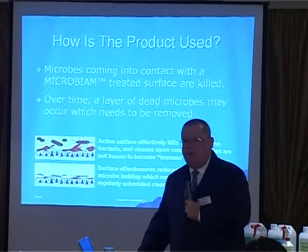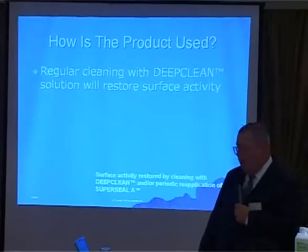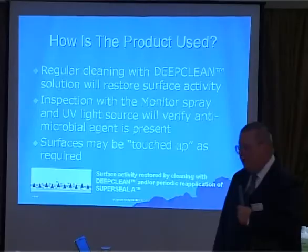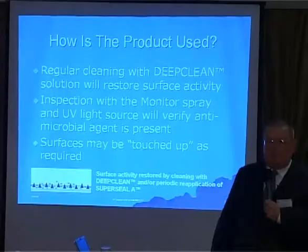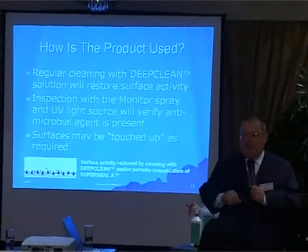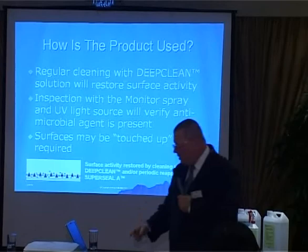We do have to keep removing, though, this layer of dead microbes to keep the product effective. Regular cleaning with deep clean or daily clean will restore the surface activity, and we can always check at any time with our torch to see that we're actually still killing the bugs. The nice thing about the torch is it allows you to inspect fairly large surfaces and determine that, wow, this surface is still doing very well, but over here, maybe it's a doorknob, and so many people have grabbed the doorknob that we've rubbed the stuff off. Well, we can test that, and we can then reapply just to the doorknob. Therefore, it's a very economical, long-term solution.